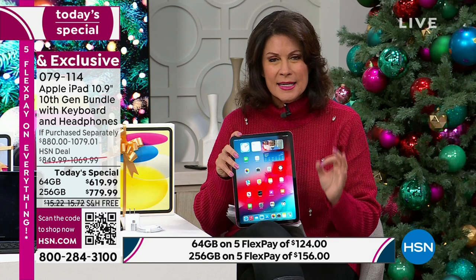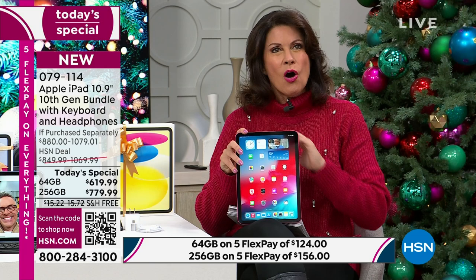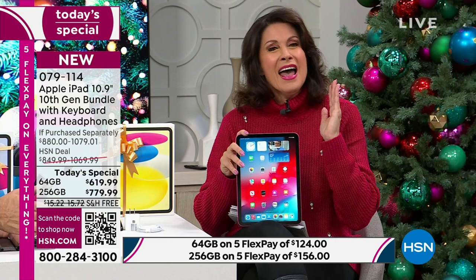The simplicity of design, but then the sophisticated things that you can do with this. You put this in the hands of a kid and it is opening up a universe. No, a galaxy. Is a galaxy different than a universe? We could probably ask Siri. Yeah, okay, let's look that up. A galaxy of things that they will be able to do.